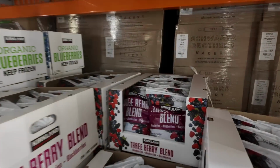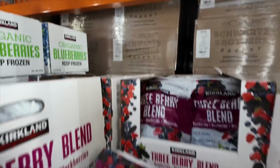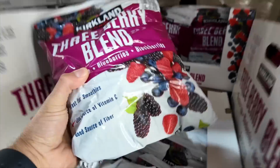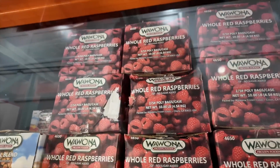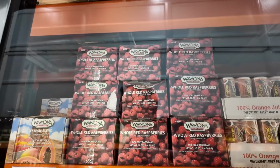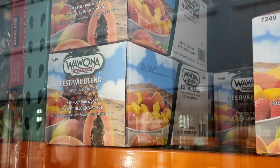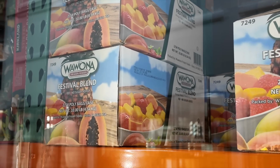Love it. The girls asked for some frozen berries. We've been doing a lot of smoothies, so just like any other Costco, they also have this kind of stuff. You know what they don't have though is a whole box of red raspberries. Frozen red raspberries. I have never seen that before. Do they have this too? Festival blend frozen fruit. Mango, papaya, strawberries, and pineapple.